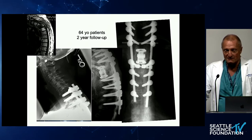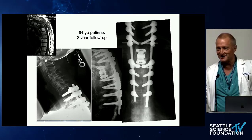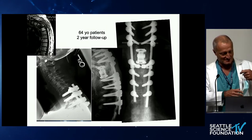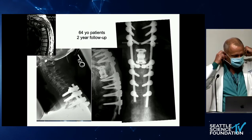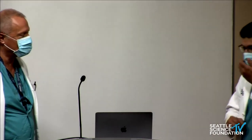Why would we go 4 levels below? Can you bring the microphone to maybe Dr. Elias, who has loaded his talk? Elias, come here next to me. Why would we go 4 levels below? 3 above, 4 below. Is there a logic to this?